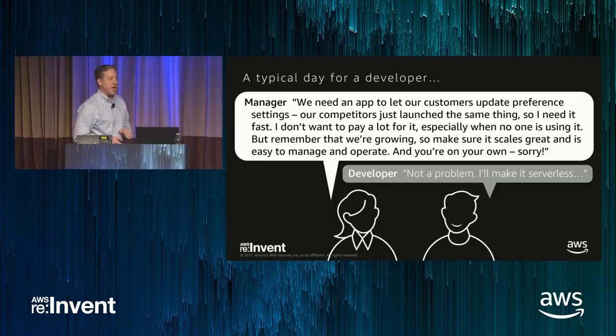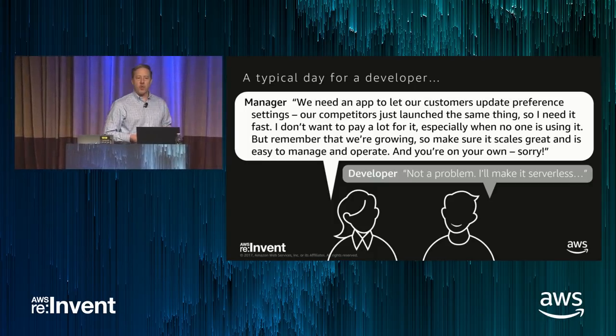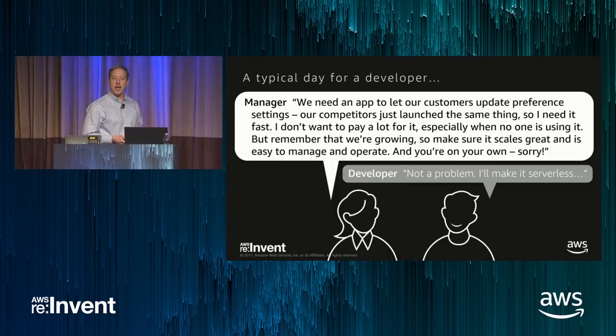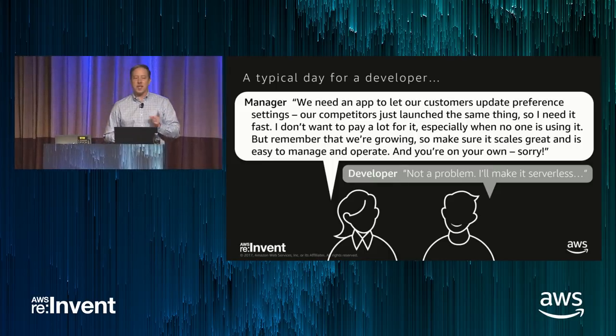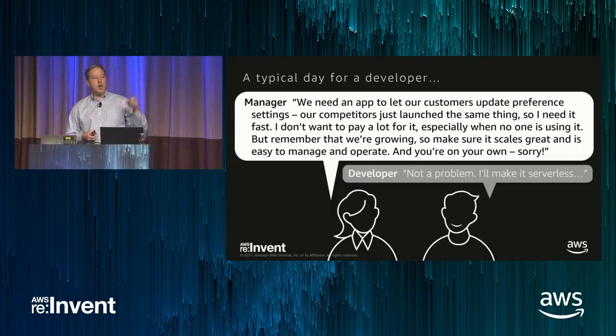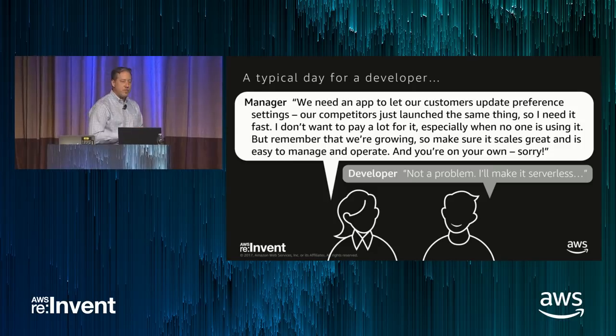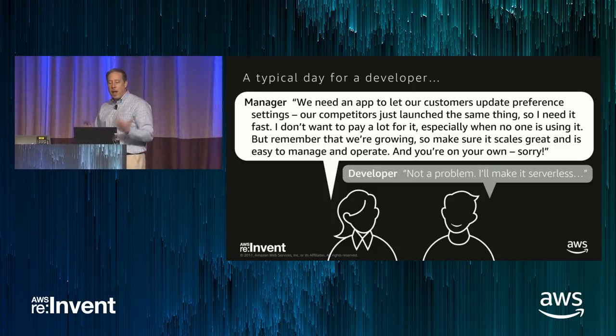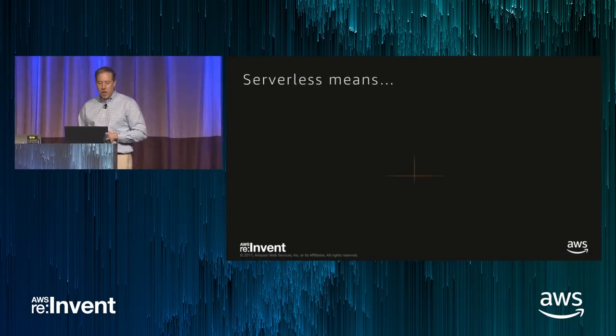His manager shows up at his desk and says, I got a bunch of work for you to do. We don't have a lot of time. We don't have a lot of money. You're not going to get a lot of help. I kind of want it done yesterday. And oh, by the way, let's make sure when we do it that it's fully scalable and reliable and ready to take additional traffic. Now, Joe, who knows all about serverless, says, hey, not a problem.